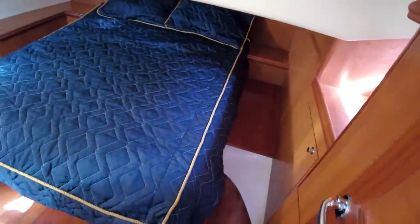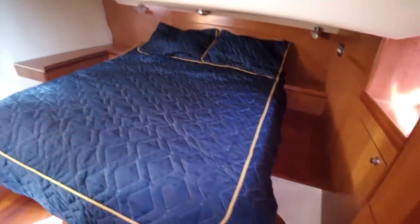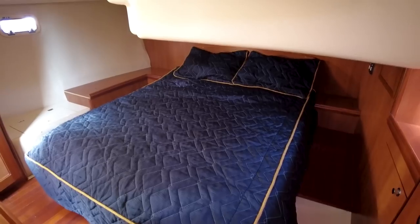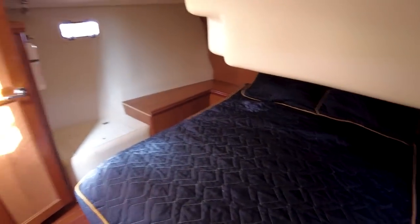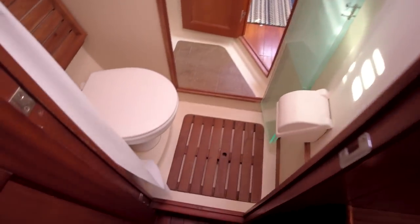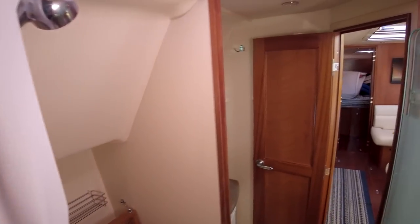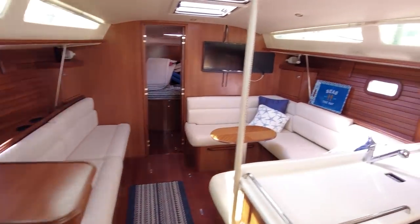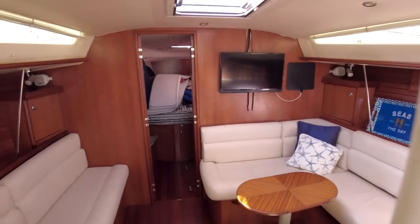But yeah, I mean, how many full beam aft cabins with a double island berth do you see in aft cockpits? Definitely a rarity. Very unique. And then you've got your walkthrough head right here. And that's it. That's the boat. Let's take a look at the engine, and we'll do the full walkthrough.